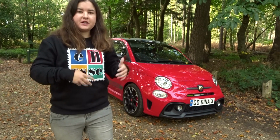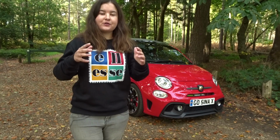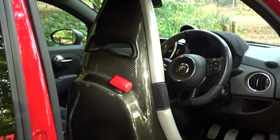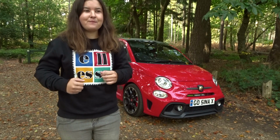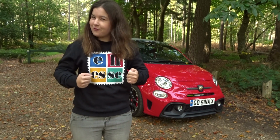Also, being a Competizione, you get the sport seats as standard. But my parents didn't just want the sport seats, they also opted for the expensive carbon-backed sport seats, and they are absolutely lush. Trying to get used to the seats, when you're not used to them, they're pretty hard and firm, but I've always said sitting in those seats makes you feel like you're in more of a special car than you are.